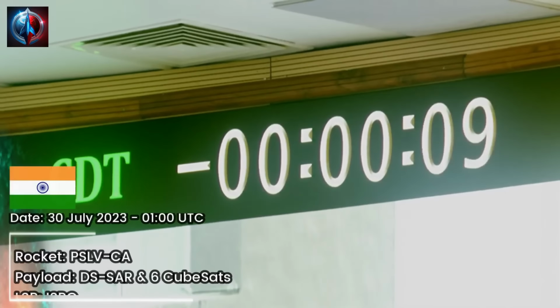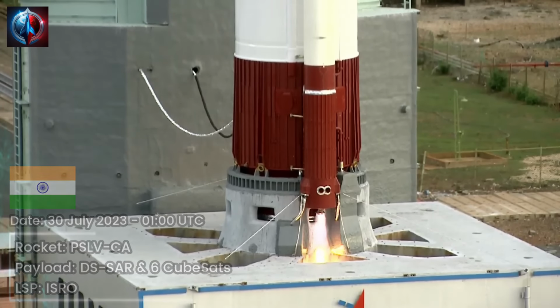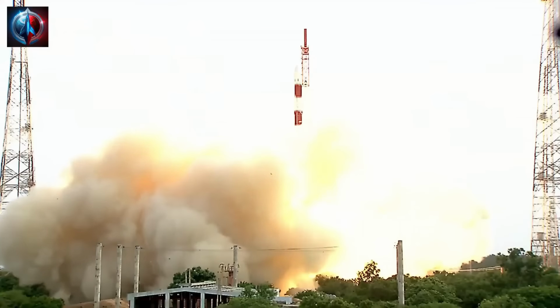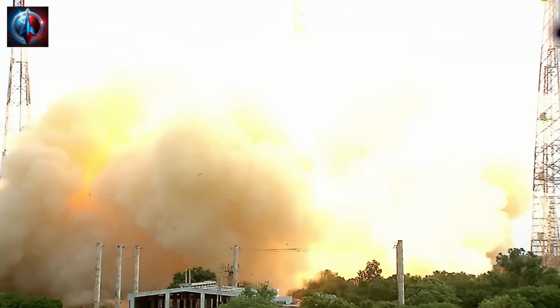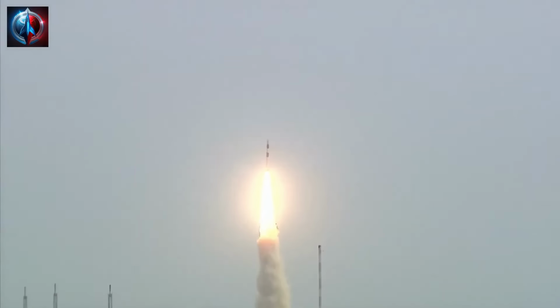10, 9, 8, 7, 6, 5, 4, 3, 2, 1, 0. Plus 5 seconds. Liftoff, normal. You are tracking? And we have a liftoff. The PSLV C-56 first stage burning bright and the thrust is reported to be normal.